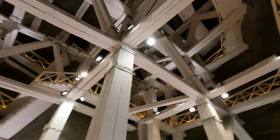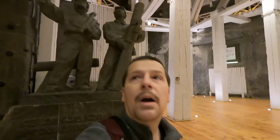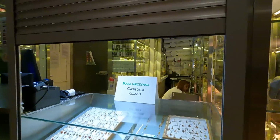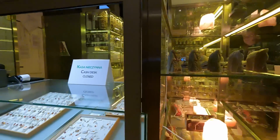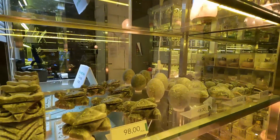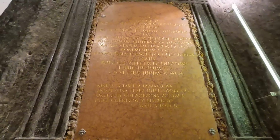Look at all this structure. I think he said it was all made by miners. Beautiful area. And a beautiful area here. Some items are for sale, probably made out of salt, in fact. They are. Large plaque. I would love to read it. Looks like it's all in Polish.